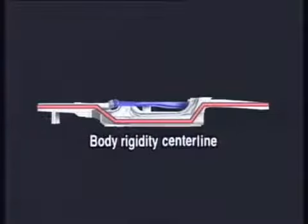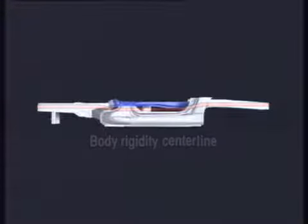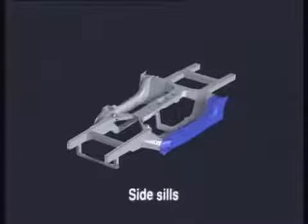Enhanced rigidity of the floor tunnel-shaped cross-section. In addition, the floor tunnel and the front and rear side frames are all connected for a high body rigidity centerline. With this structure, the body's rigidity centerline is on a smooth horizontal plane from the front to the rear end of the body, improving rigidity.